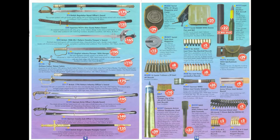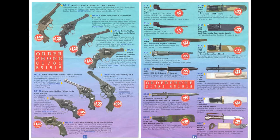Looks like inert bullets and grenades and stuff like that, and a couple of magazines. That one at the top right, the one they describe as a big shell, a 35mm anti-tank, anti-aircraft shell. I used to have one of those. Should still have it somewhere. That one down on the bottom left would be good to have. We've got something like that here, but not with that end on it, and it's from World War II, or possibly World War I. Then on to page 11, some of the old revolvers.